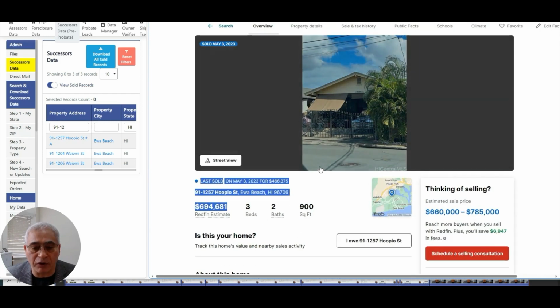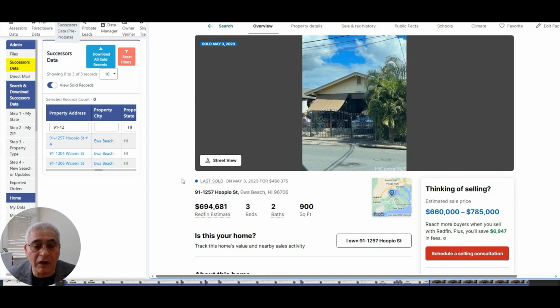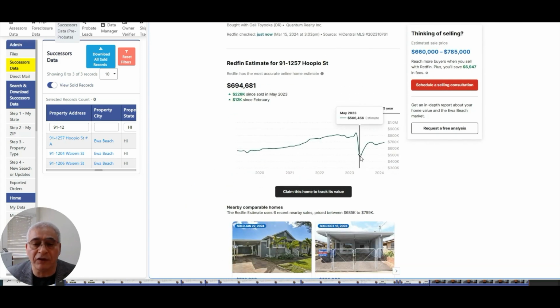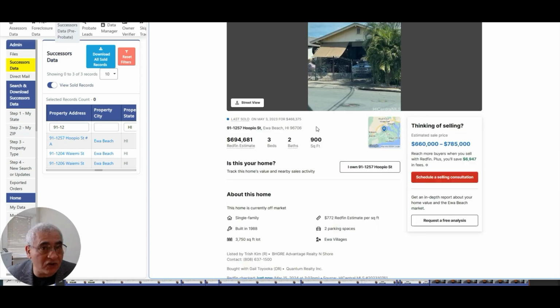Guess how much the property sold for? $466,375. Somebody really got a very good deal. Even Redfin had to reanalyze their algorithm, but quickly they realized the property is worth about $700,000 because of the supporting comps. 466 to 694. Is there a lot of margin? Absolutely. Is there enough comps to support the value? Even at $700,000, you better believe it. This is the beauty of the inheritance property records.